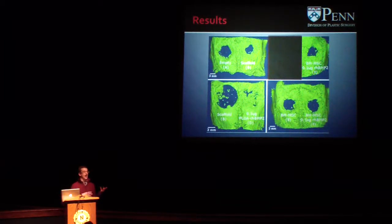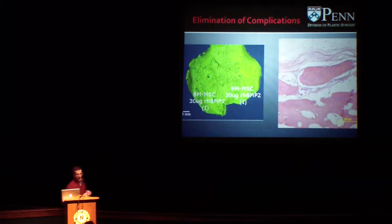Now, we have to look back at our original question. Our question stated that not only do we want to see if we can grow bone with a controlled dose, we want to see if we can avoid both of those complications. The complications I mentioned were seroma, that fluid forming, but especially the bone that grows outside of the body, the extra bone. To test this, we gave one of the rabbits an extremely high dosage of BMP2.